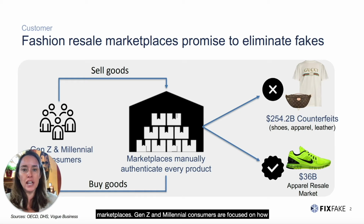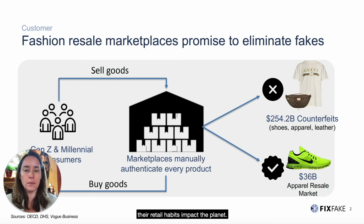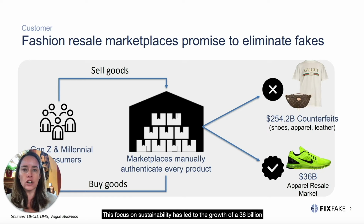Gen Z and millennial consumers are focused on how their retail habits impact the planet. This focus on sustainability has led to the growth of a $36 billion apparel resale market. And at the intersection of this trend have emerged 150 specialty marketplaces, each of which helps to facilitate the purchase and sale of second-hand goods.